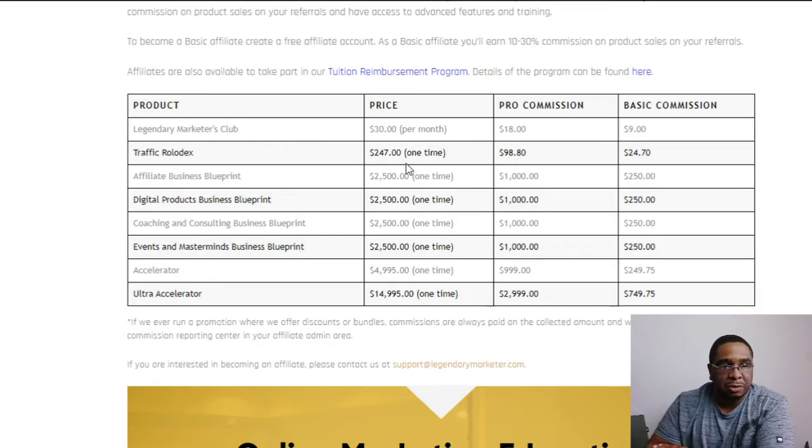Then if they decide to upgrade or buy additional products like the Traffic Rolodex, that's $98 commission. Affiliate Business Blueprint, that's $1,000 commission. Digital Products Business Blueprint, another $1,000. Coaching and Consulting Business Blueprint, another $1,000. Events and Masterminds, another $1,000. And then if they get the Ultra Accelerator, which is awesome, you get $3,000 off of this.